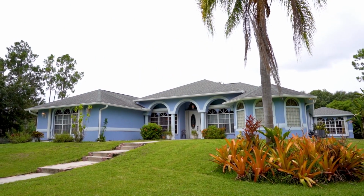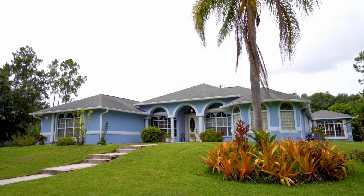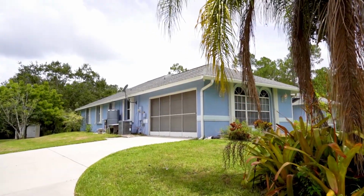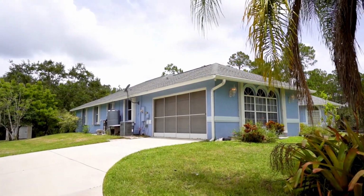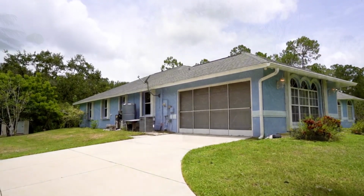In addition, this home, like many others out here, is zoned for animals, farm animals, for example. This would be an equestrian dream. Build a barn at the back, have a riding track. There's plenty of room because there's a preserve that is also part of this property.